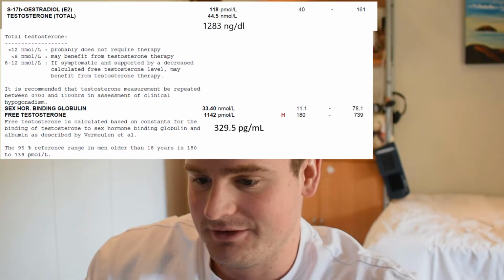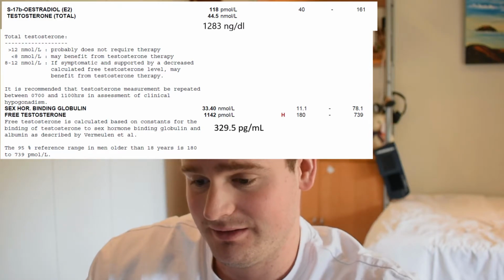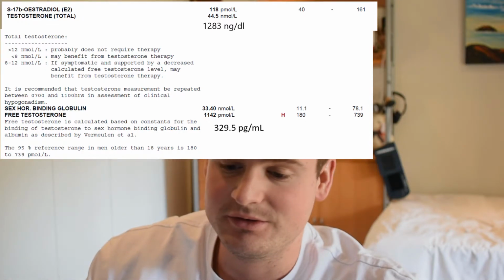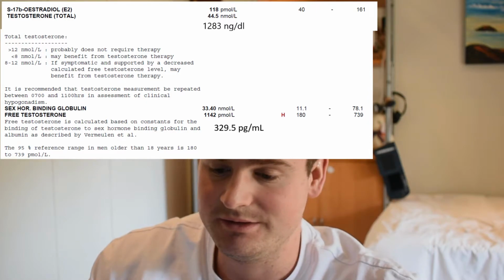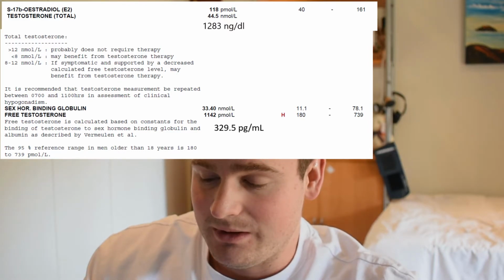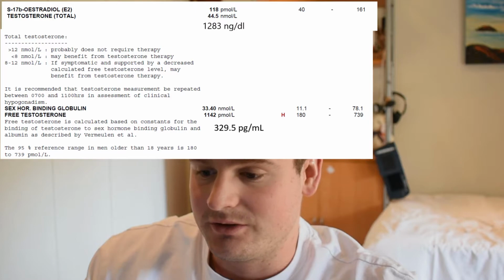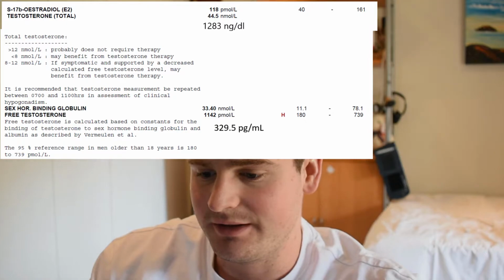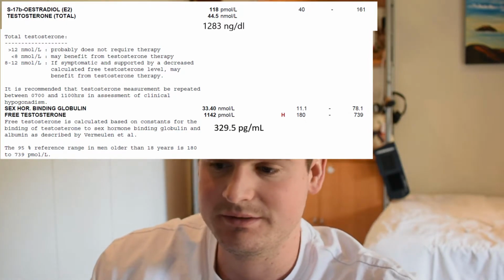nanograms per deciliter of total testosterone, with the free testosterone being 1142 picomoles per liter, or for anyone not familiar with these units, 329 picograms per milliliter. So as you can see, that is quite elevated, especially if you are trying to just have therapeutic replacement. It kind of shows that you would preferably need pharma grade gear. One could say 100 milligrams per week is too much. However, looking at the science, that is not true, and I will show the results.